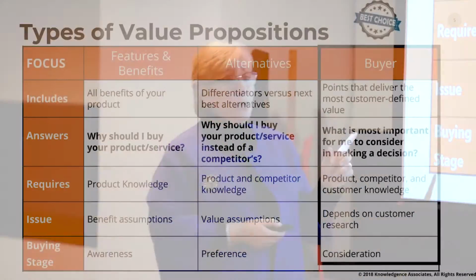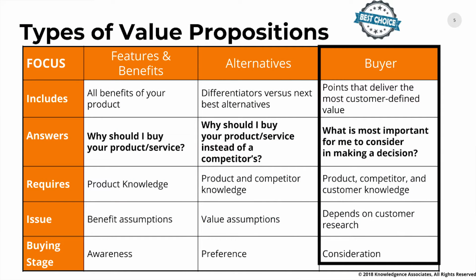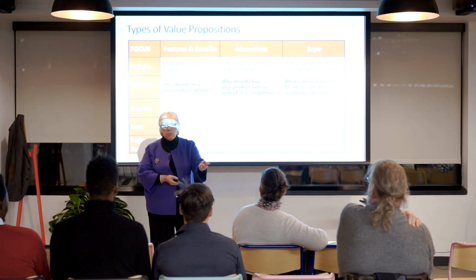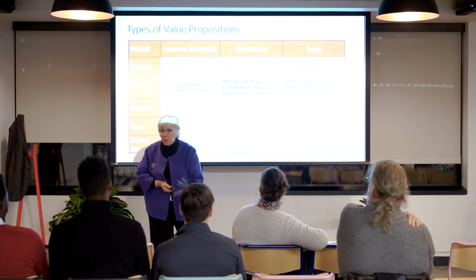That's a higher order question, and it takes more effort to get there because you need three things. You need the product information. You need to know about your own product, check. You need to know a lot about the competitor, check. And oh, you need to know a lot about your potential customer. What do they want? What do they care about? What problems do they have? How do they feel? What language do they use?